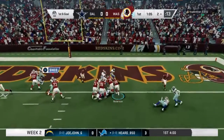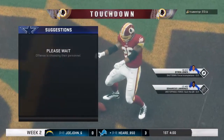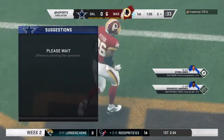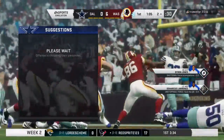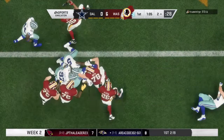They'll run for it with Peterson. And he fights his way into the end zone for a Redskin touchdown. Adrian Peterson, his first touchdown of the new season. And the Redskins have taken a first-quarter lead.